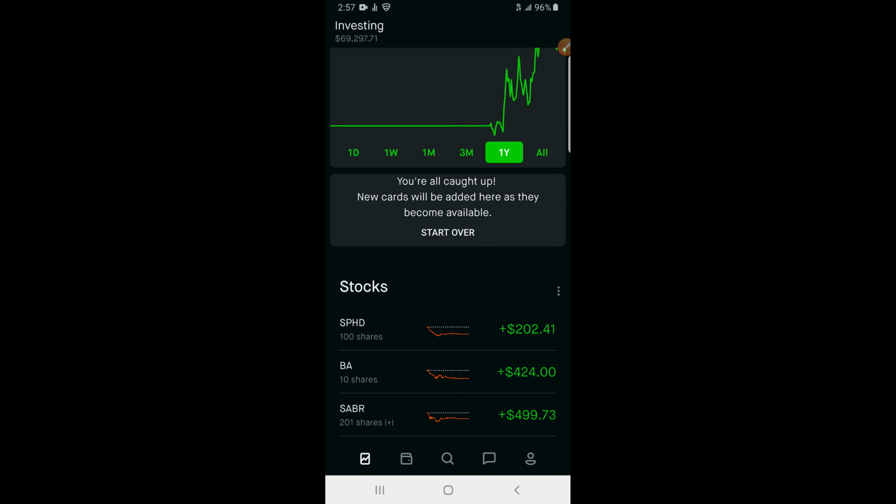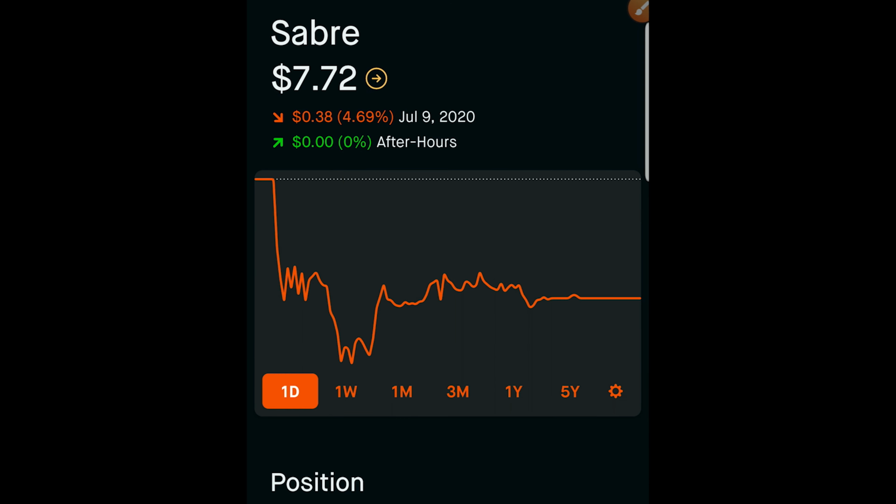The next stock up in this Robinhood portfolio update is Sabre, SABR ticker symbol. Let's dive into it. So Sabre right now is trading at $7.72. Sabre is a technology company for travel and tourism agencies and the industry itself. It provides data services and software that's really critical to the operation of the travel industry as a whole. So it's a very critical company that a lot of people just don't know about. And right now, like I said, it's trading at $7.72.